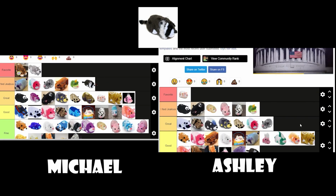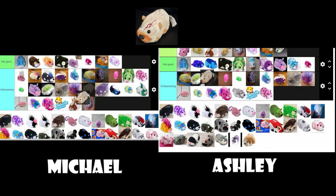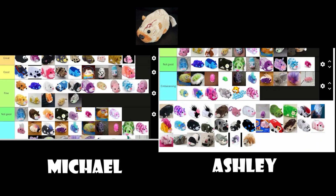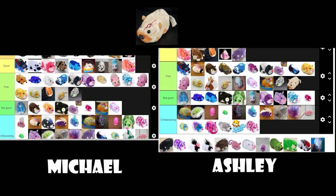Rocco's great. This is Rock O. So the first one was Rock with two C's. And this one is Rock O. Embarrassing. Some of these should have never been released. I don't think there's anything wrong with him.